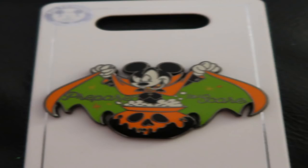Halloween merch. I got this one, which is Mickey, and it says on it, prepare to scare. So yeah, really like him. He was silver, so he was $9.99 for that particular one, which I think, to be fair, is quite reasonable.